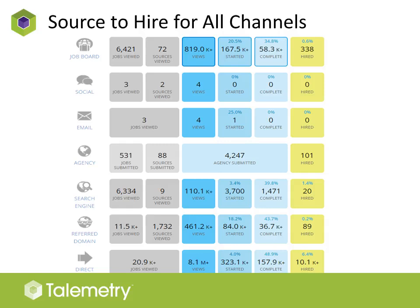Are there channels that we should be tracking, or channels we didn't even know about? And it gives us that sort of view. So it's really important for us to have that overall source to hire for all channels in one place, so that it's optimized. Number one, it's easier to pull the data together, and number two, we can make visual decisions very quickly.